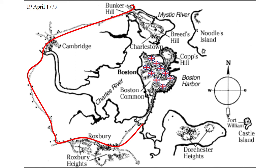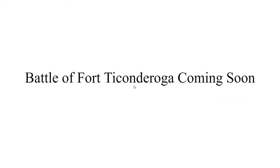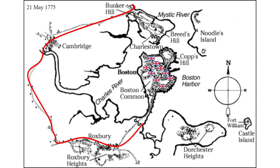So, I will be making a whole other video about this, Fort Ticonderoga. It's an interesting little battle, but it's not for a little while. I have a few more videos I want to make before this one, and I wanted to do this one its full justice and make a whole separate video.